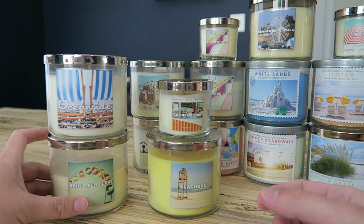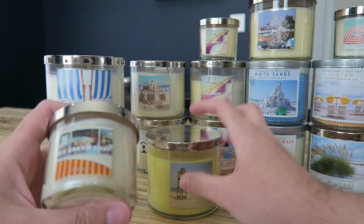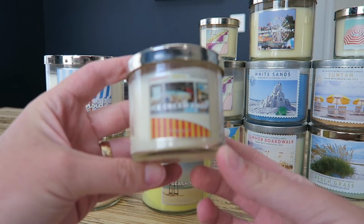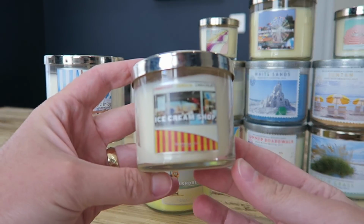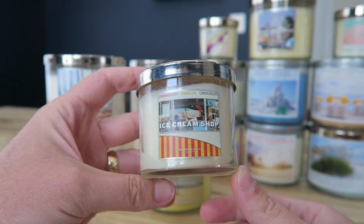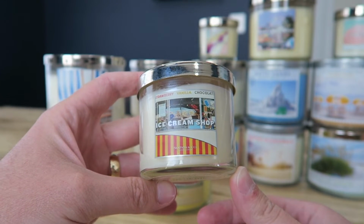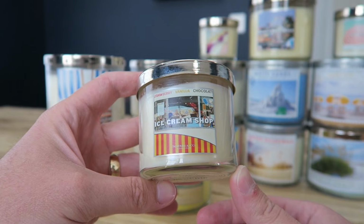So, boy, Fragrance Reviews 2019. It's a different world than 2012, isn't it? Ice Cream Shop. So this one came out. People are popping all over the place about this one because they love the idea of it, which sure, the idea of it is nice. But a mix of vanilla, strawberry, chocolate, a sundae in a candle.